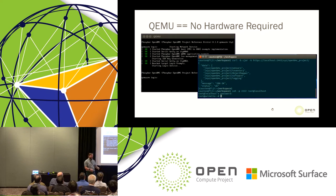So QEMU, we use that with a model that we created as well. And here it is. This is me on my laptop running Ubuntu. And I got the console from the BMC. And there I am. I issued a curl command to that port. And we have a console off of a different port. And I could SSH in and actually get to the BMC console that way as well. So even without hardware, you could actually try out the BMC if you'd like.